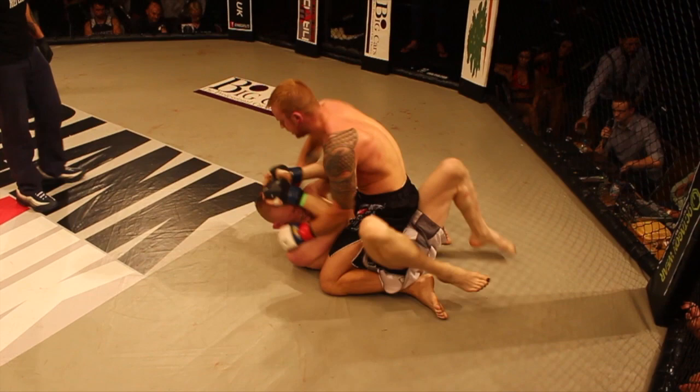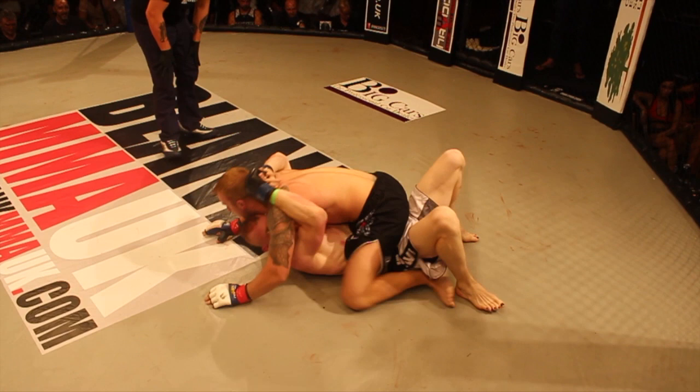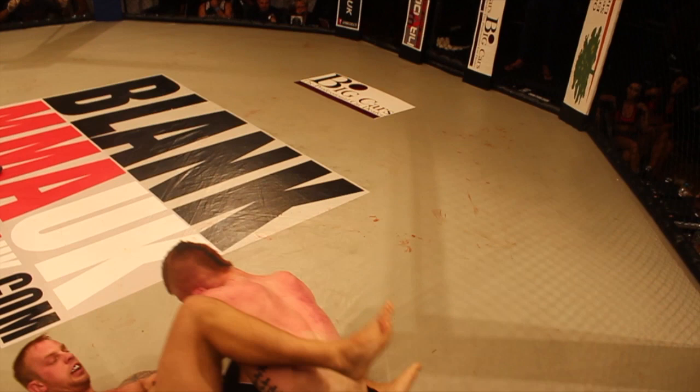Big shots being landed by Mareks. Big elbows being landed by Mareks now, from the mount position. Much more of this and the fight might get called off. Great reversal there by Brereton. Let's see what Mareks has off his back.